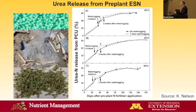Moisture is also a player, but it's not as important. This particular slide is from Dr. Kelly Nelson from Missouri, where they had a study looking at flood versus normal field conditions. You can see that after flooding in some years, they did get a little bit more of a release, but moisture is not the limiting factor. Typically there is enough moisture in the soil to start the release without any problem, and you can see that in this data.